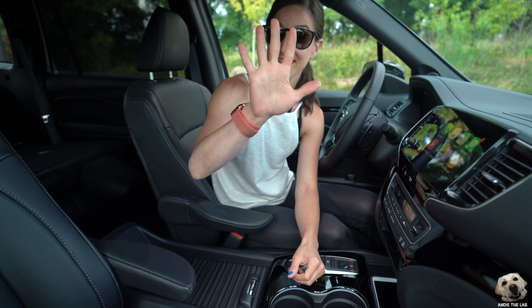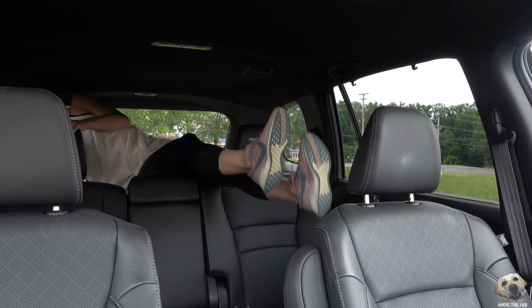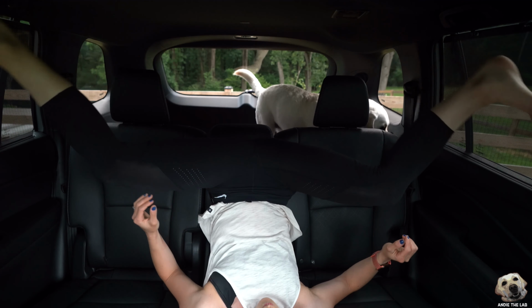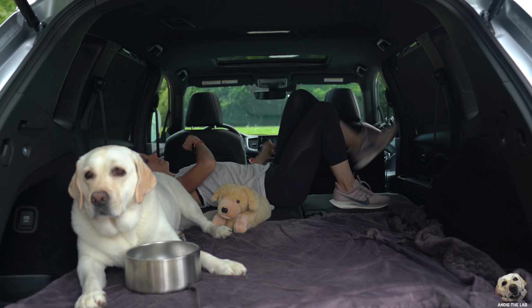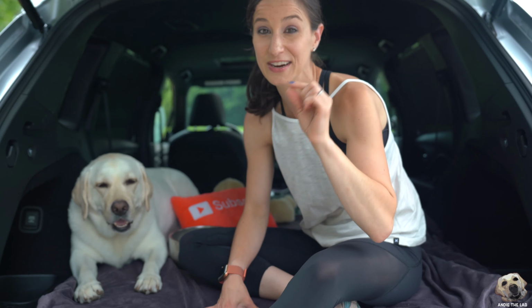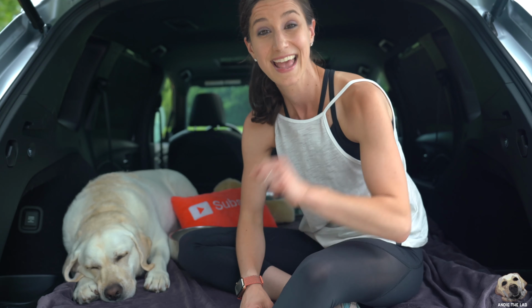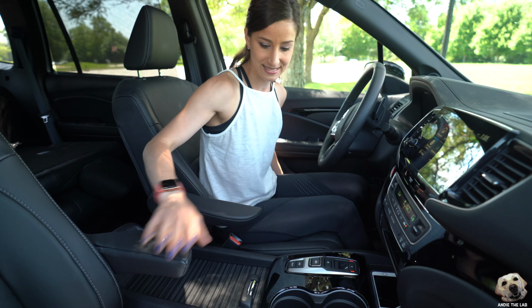And our top five favorite features are: 1. Space. No matter what section of the vehicle you're in, there is a ton of it. 2. Flat features. Seats and floor. 3. The overall drive. This thing is super smooth and very comfortable. 4. The convex mirror in the sunglasses compartment. I love that thing. And 5. The armrest. Functional and comfortable.